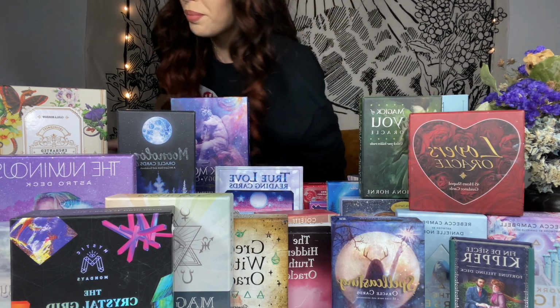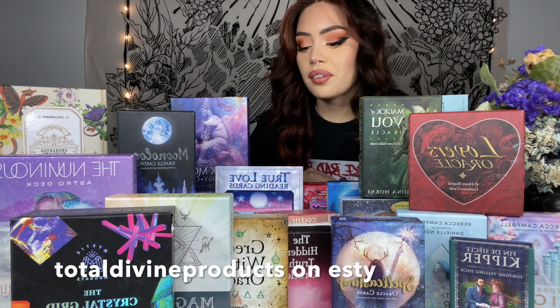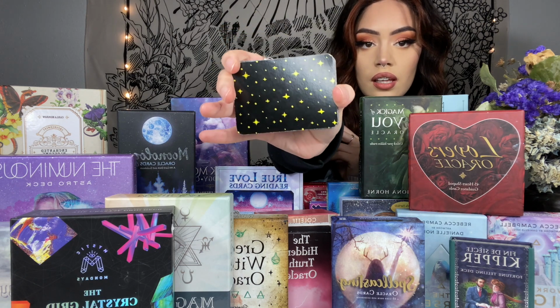Now, I have one more deck to show you guys, and it is in my purse because I was taking it around with me, so give me a second. This is another one from Etsy, and I don't know the name or the creator of this deck, but just type in Shadow Work Oracle deck on Etsy and it should pop up. The back looks like this.